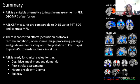That includes being able to provide standardized protocols and recommendations, open source image processing packages, guidance on how to read and interpret blood flow maps produced by ASL. I think ASL has reached the point where it is ready to be used in clinic. And the killer applications, if you want to call it that, are looking at cognitive impairment in dementia, stroke assessment, neuro-oncology with glioma, and actually epilepsy imaging.